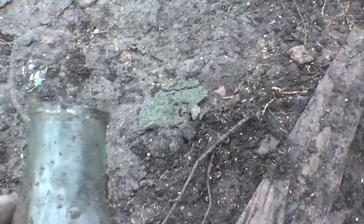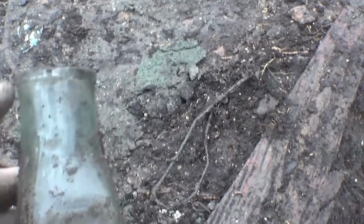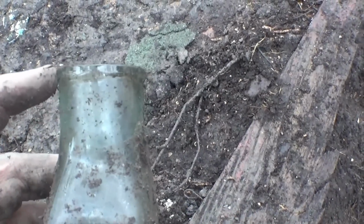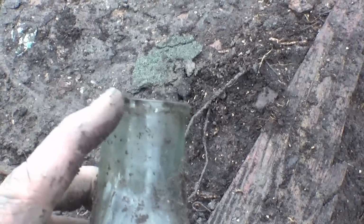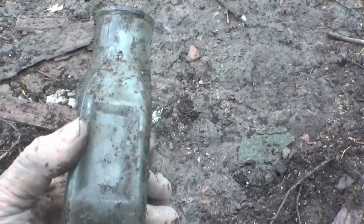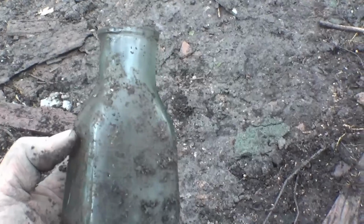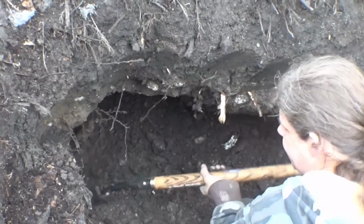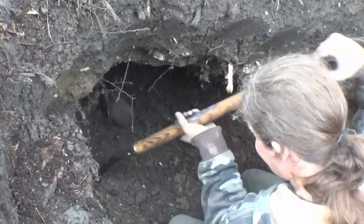It's kind of a trick question in a way. That's a tooled top. See how it's a nicely tooled lip? The mold seam probably came all the way up to the top on that one originally, and it was polished, as they did a lot after 1880. But it's just a little aqua horseradish, we call them. Various food bottles in there, but all right. At least we're hitting some trashy material right up in here.